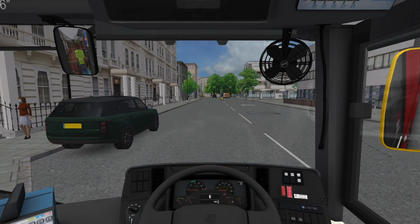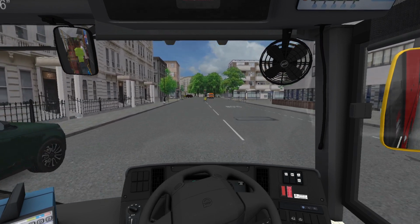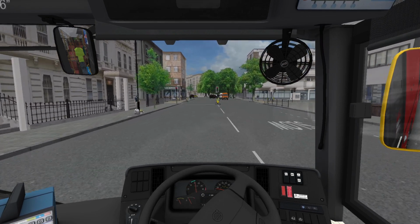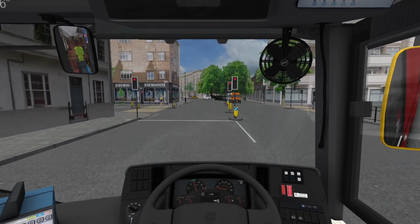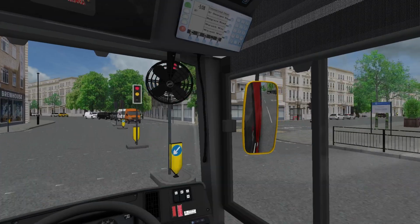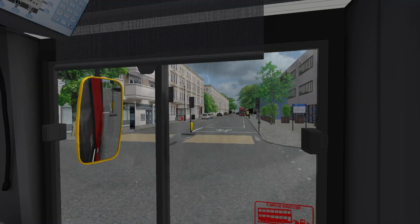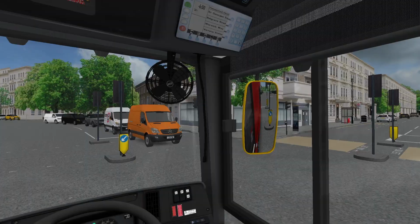So this is part of the priority bus network, it seems, because there's no stopping at any time. I actually think I've been in this area before. These white buildings look familiar. What's nice is they've put pretty much every single building there. We actually go right here. Shop wise and everything is as accurate as possible.